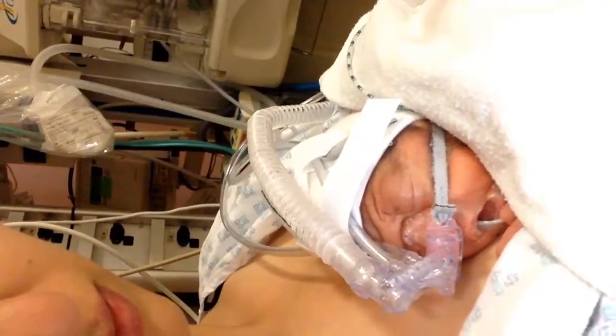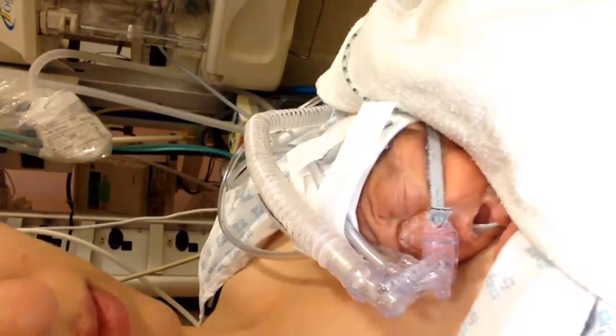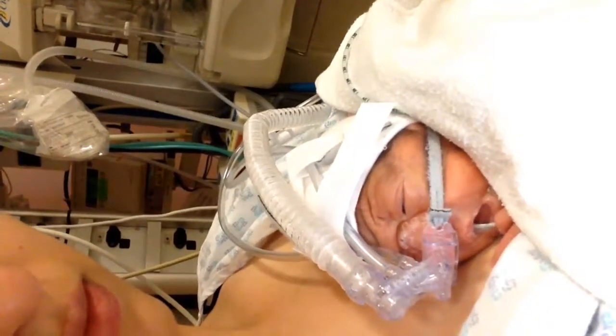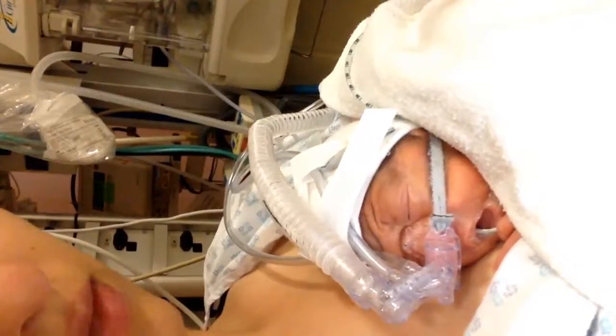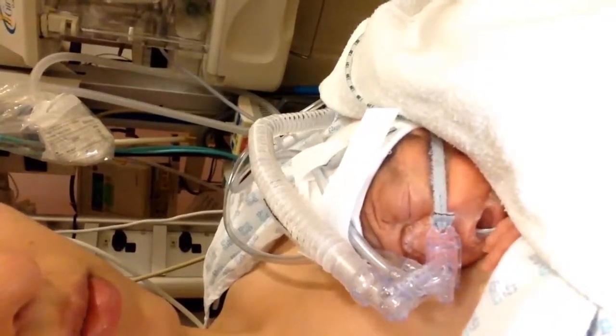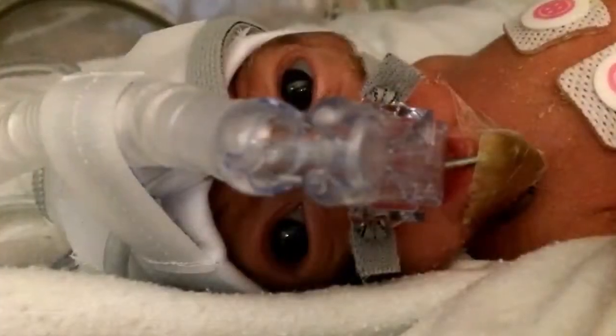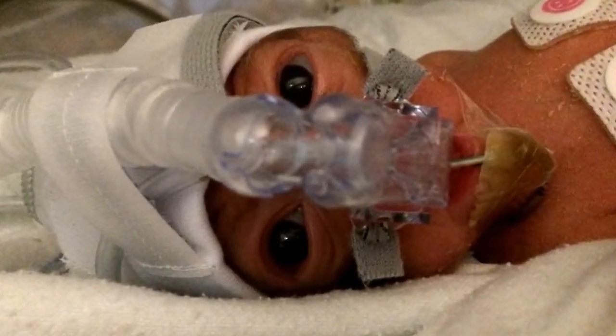The constant pulling and tugging and having to adjust everything has given her really bad sensitivity to touch around her face, around her mouth, that we've had to work on for a really long time. Her face at one point was just so completely deformed that I was shocked when they took it off and I saw her like that for the first time. And then you just think, well, how is she going to look later? Is she going to look normal?